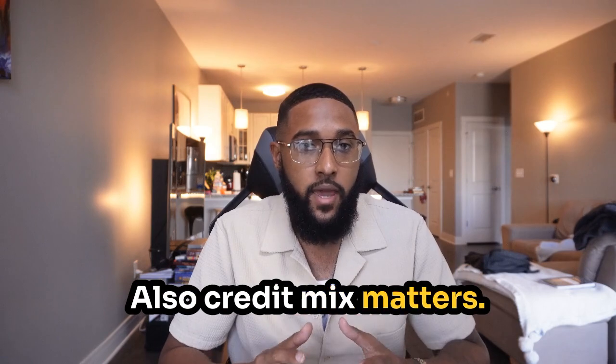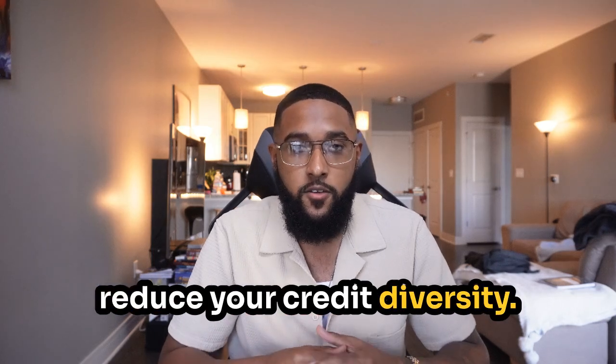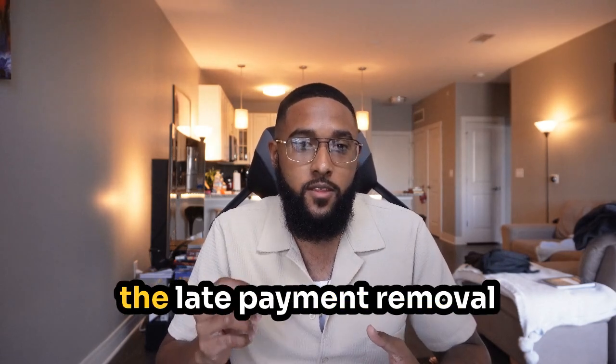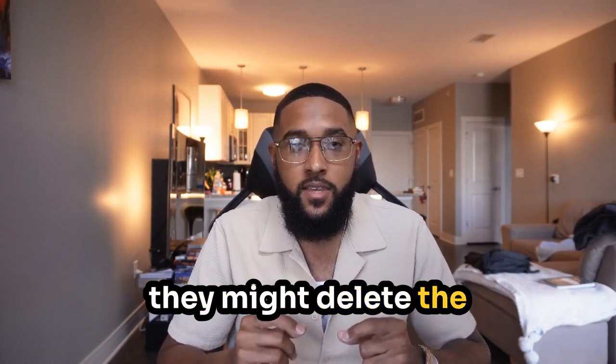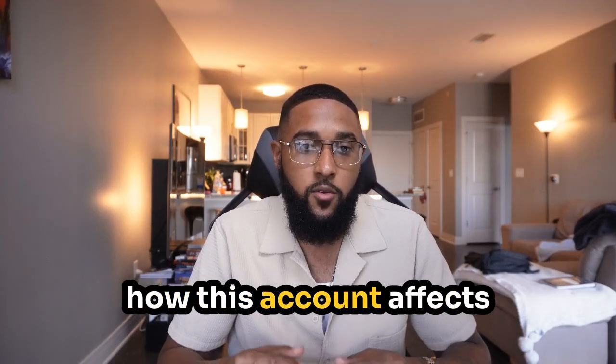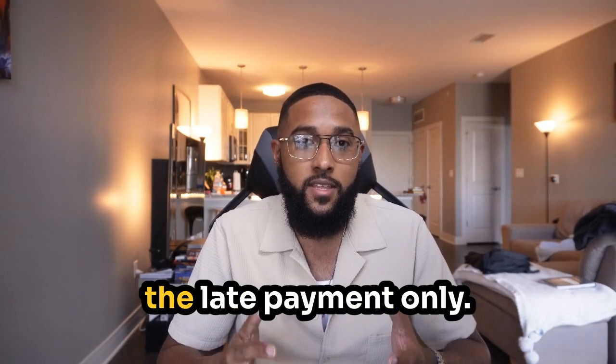Also, credit mix matters. If it's the only installment loan, deleting it could reduce your credit diversity. Lastly, credit bureaus may delete the whole account. Even if you request only the late payment removal, they might delete the entire account instead. So what that means is, before disputing, check how this account affects your credit mix and history. If deleting it could hurt your score, target the late payment only.